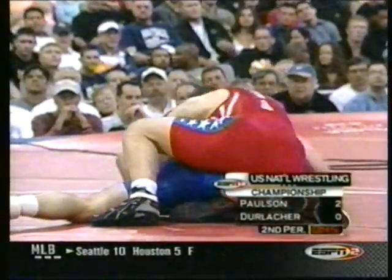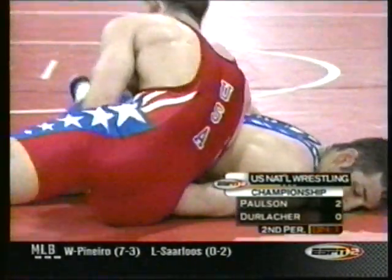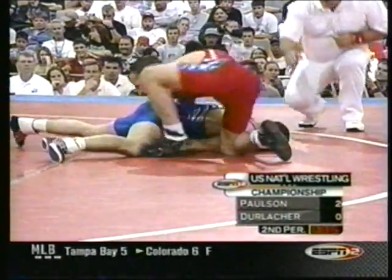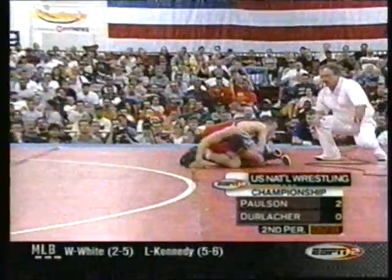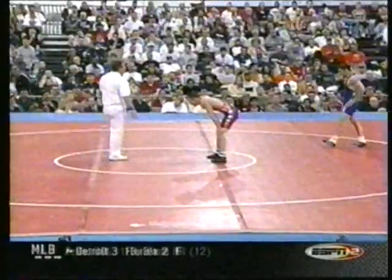Fantastic wrestler, fantastic ability. Durlacher with an action on the edge of the mat, does not score now. Paulson on top looking for some way to score on him. Open. And the lift. He's got his hips underneath. He's on the edge. And he lifts him over to the top. Looks like he's going to pick up the 3 points for the throw there. Two. Kick him to his back, expose his back off the mat from the lift. It doesn't get a lot better than that.